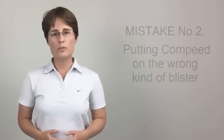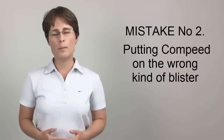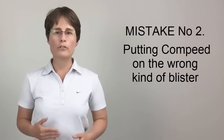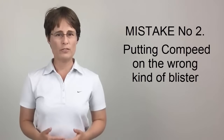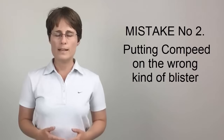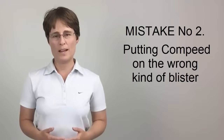Mistake number 2 is to put Compeed on the wrong kind of blister. Compeed is not going to help a blister with a roof. In fact, it'll make it worse. Why? Because it's going to stick like glue to your blister roof. And as you take that blister dressing off, you're going to rip the blister roof off with it. Now, I'm not going to subject you to a photo of this, but you can imagine why this is bad news. It's bad news because it's going to hurt, and it's bad news because you need that skin to stay there to protect your raw blister base.